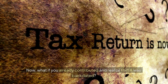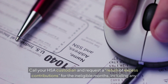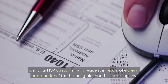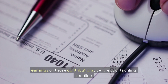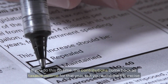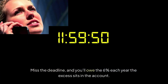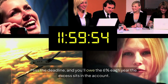Now, what if you already contributed and realize Part A was backdated? You can still fix it. Call your HSA custodian and request a return of excess contributions for the ineligible months, including any earnings on those contributions, before your tax filing deadline. If you do this on time, the contributions come back as taxable income for that year, but you avoid the 6% excise tax and the penalty compounding. Miss the deadline and you'll owe the 6% each year the excess sits in the account.